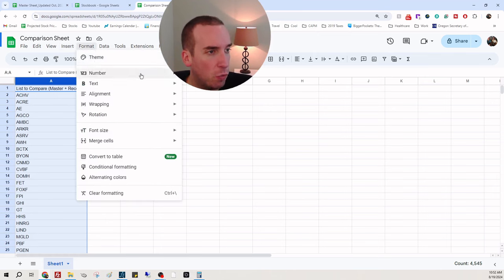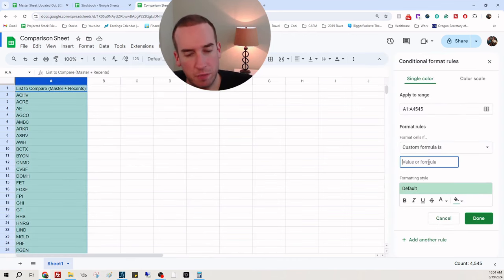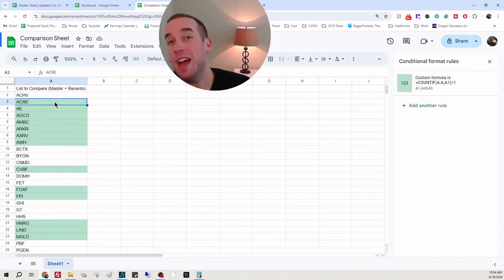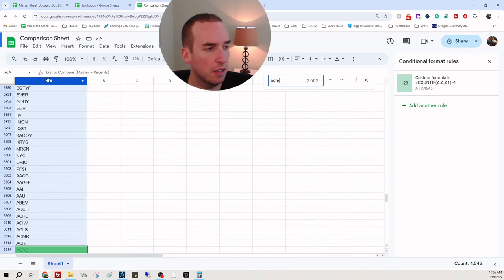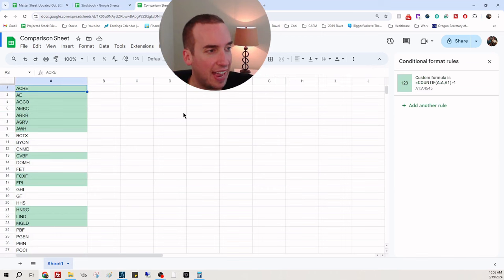So now we're going to look at format, conditional formatting. All right, so we have the custom formula value. We take this and we're now looking for duplicates. So we're going to hit done. So we already have ACRE in our catalog. Just for example, ACRE, we have it already saved in our catalog, so it is highlighted green up here.